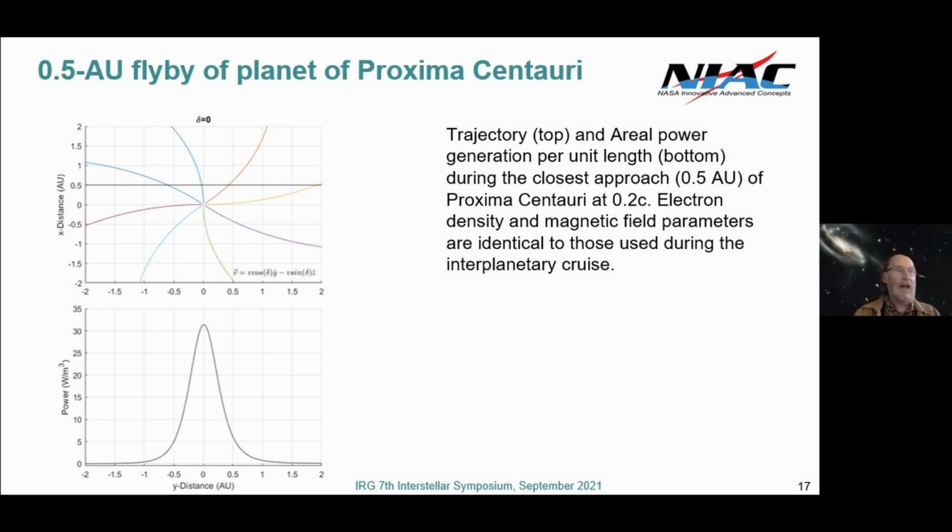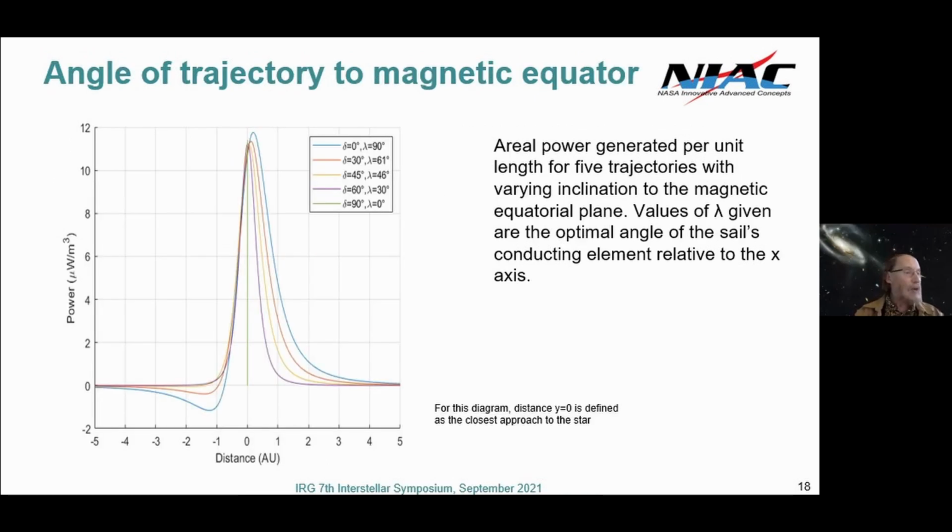Looks a lot better, oddly enough, if we're looking for a 0.5 AU flyby of a planet of Proxima Centauri. Now we're getting power in that critical distance, about 0.5 AU to negative 0.5 AU passing the star. You're getting power up to a maximum of about 30 watts per cubic meter. So the average power over the traverse is about 15 watts per cubic meter. Multiply that out by the size, and you might get a total power coming into reasonable numbers, maybe 15 watts or so over the distance.